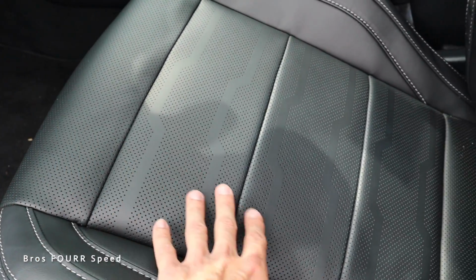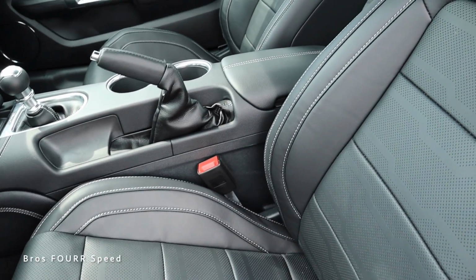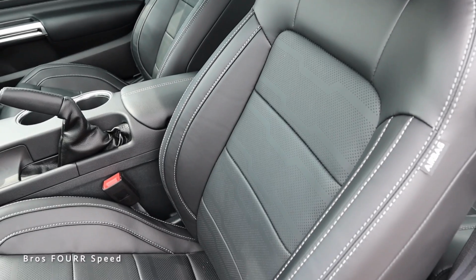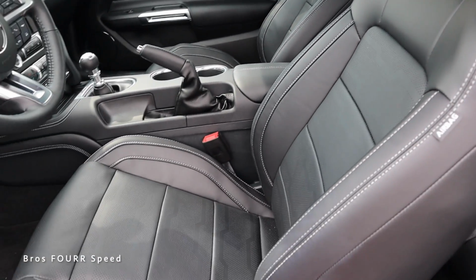We get perforated leather all in the center with a really nice pattern. You can see more of the stitching, and then the bolsters are pretty large. As I said, the backs look really good. We have more perforated leather in the centers, and then moving our way up to more stitching along the headrest. Definitely a good looking seat.